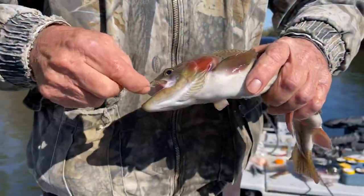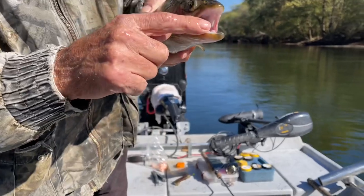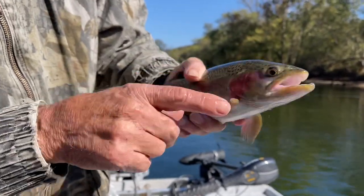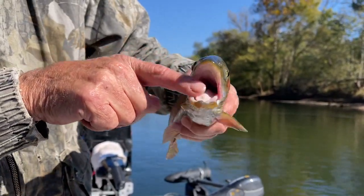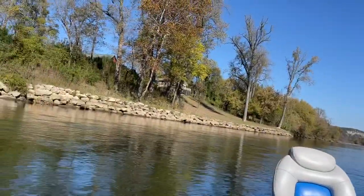That's a good one. That's about a 14-inch one. It's also a male. You see that big hook on his jaw right here? Only the males have that. That hook on their jaw? This big knot on the end of their jaw right here? Yeah. Only the males have that. Don't you lose them overboard.